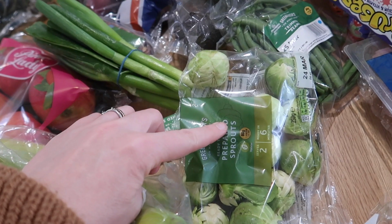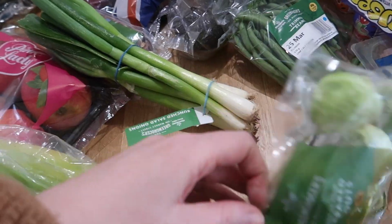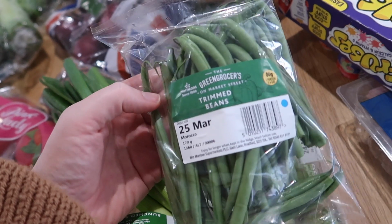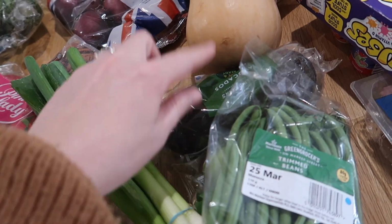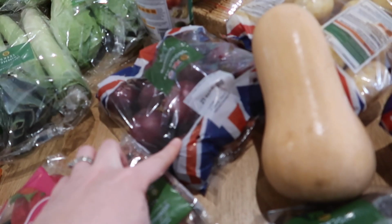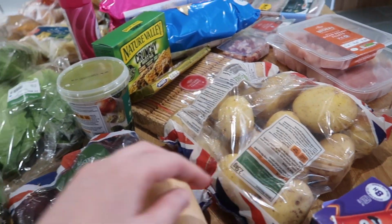But these are for the sprout and butternut squash mac and cheese. Then we have spring onions, some green beans, which I never buy, but for some reason I really fancied them for a recipe that I'm doing. Some avocado, butternut squash is for the recipe I just mentioned, some red onions. Then we've got some just plain white potatoes over here.